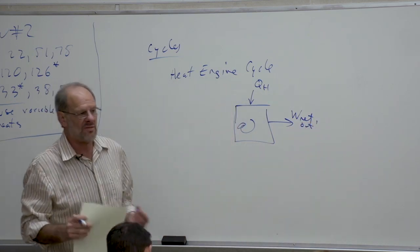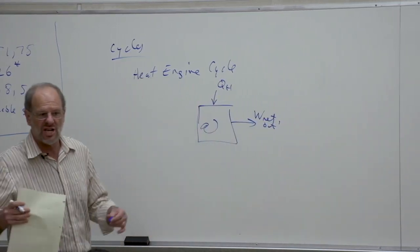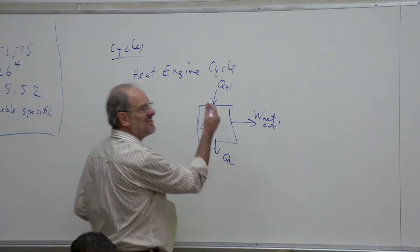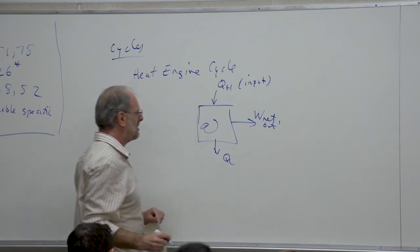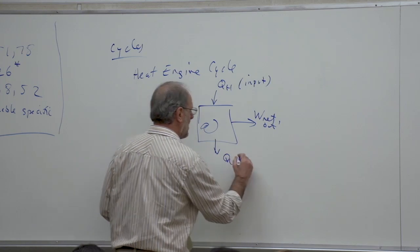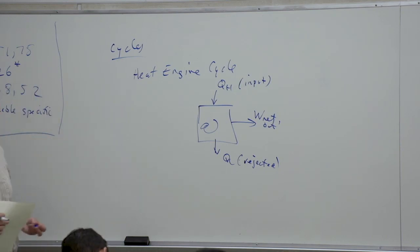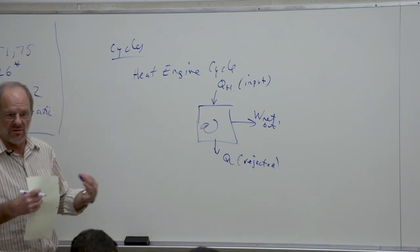Now, we know that from the second law of thermodynamics, we can't do this all by itself, right? To turn heat into work requires rejection of heat simultaneously, so we also have to show our low temperature heat rejection at this point. Keep in mind that H stands for high or high temperature. This QH represents the input of heat, and L represents low or low temperature, and QL represents the heat that's rejected, or the heat output, if you will, from the cycle. Note that the net work output is going to be the difference between whatever work is produced by the cycle less whatever work is required by the cycle.